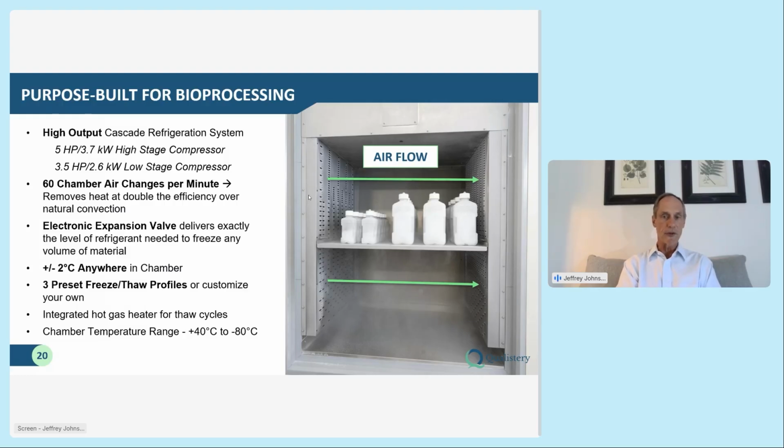And then again, around this mechanical robustness of these industrial machines, it has something called an electronic expansion valve. This is a piece of equipment not seen in ULTs, and it controls that oil logging issue. So oil logging is not an issue, and again, these machines are run for years and years and years with just routine preventative maintenance.